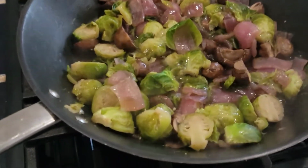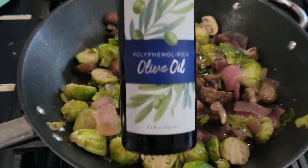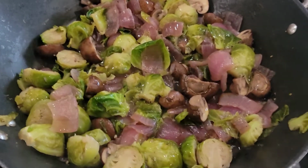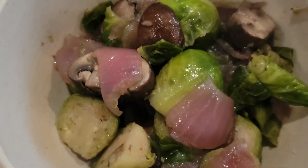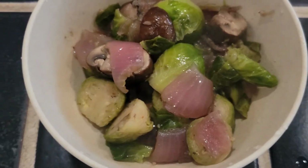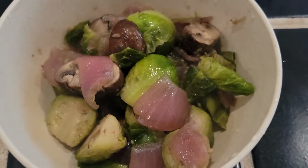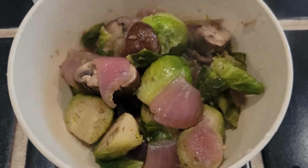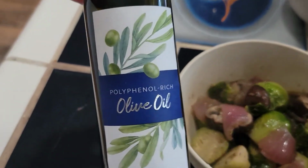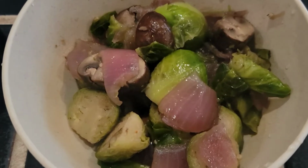Okay, I just drained the water, put the Dr. Gundry polyphenol-rich olive oil on my dish. I'm just gonna heat it a couple more seconds here, and it is ready to go. And there it is. And obviously not everyone likes mushrooms and onions and Brussels sprouts. So this is a dish that is perfectly made for us and our taste buds, because we love those 3 ingredients very much. Add the polyphenol-rich olive oil to it, and it just makes a very, very healthy, delicious meal.